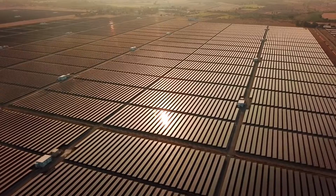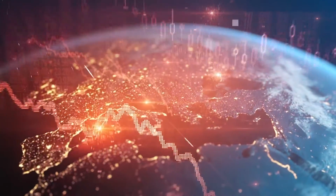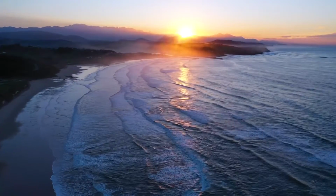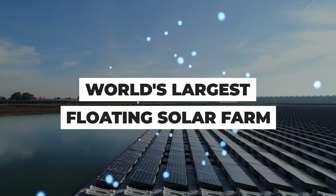So what are the main benefits of floating solar? How is it likely to be rolled out worldwide as a meaningful solution to the energy crisis? Join us today as we take to the water for a voyage into the world's largest floating solar farm.